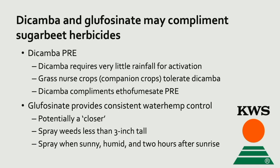We're going to be talking in the presentation today about dicamba as a pre. The great thing about dicamba as a pre is it takes very little rainfall to activate it. All of our other soil residual herbicides take some rainfall. Dicamba will work with much less rainfall.